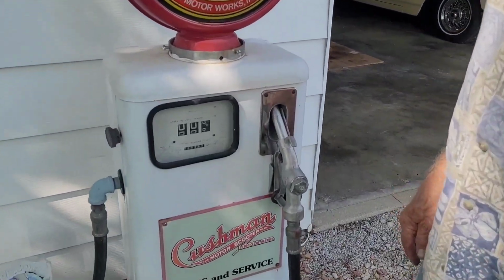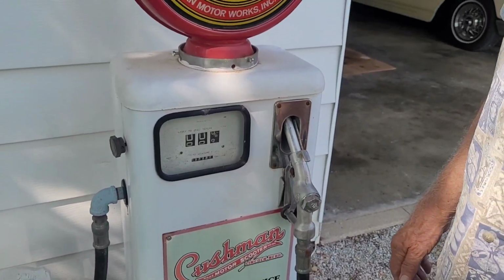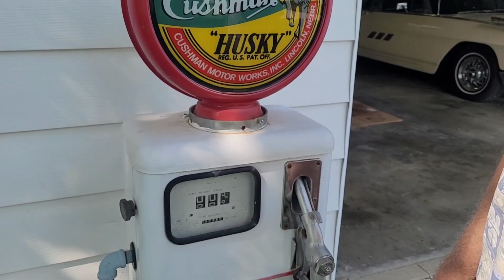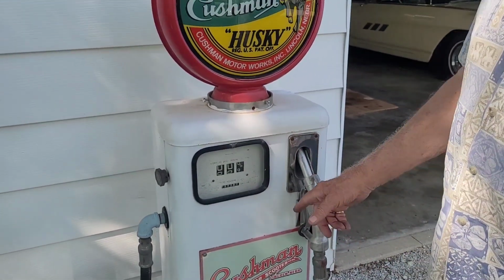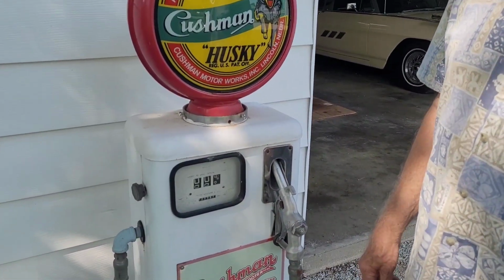I didn't realize Cushman started out in Lincoln, Nebraska. Yeah, my niece loves Lincoln. They just moved home from Lincoln. That's the main factory. That's where it all started. I didn't know that.